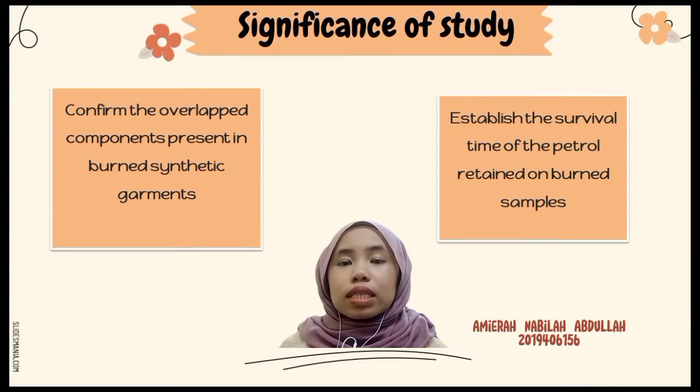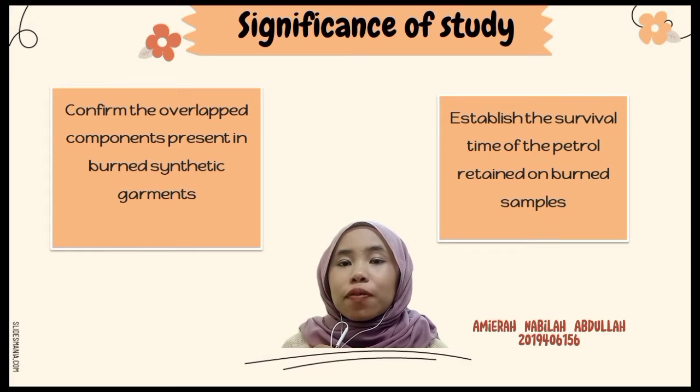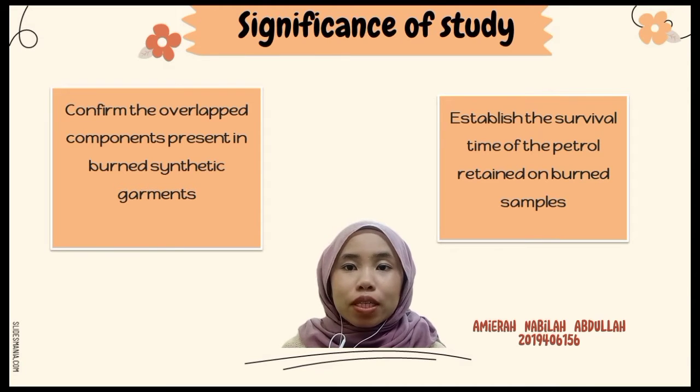Besides, the burning process can induce partial pyrolysis of the debris, or in other words, it can produce additional volatile components. The significance of this study is that we can confirm if there are any overlapping components present in the burnt synthetic fabric and the fabric that was combusted with the fuel. Besides, we can establish the time of survival of the accelerant retained on the burnt samples.